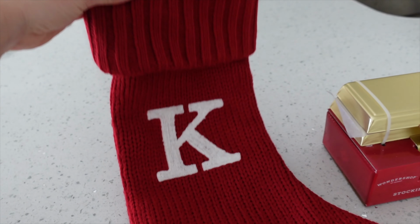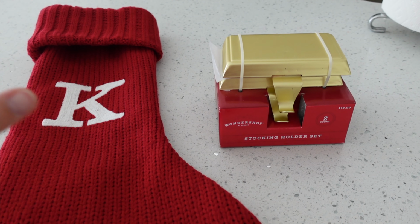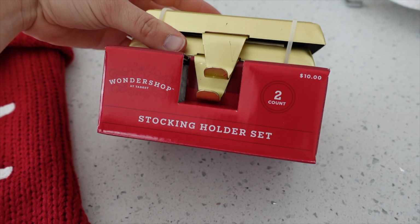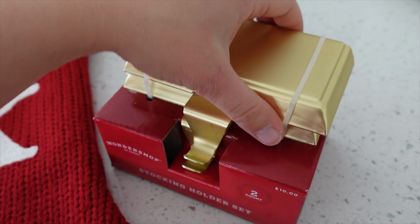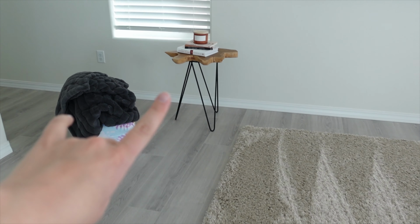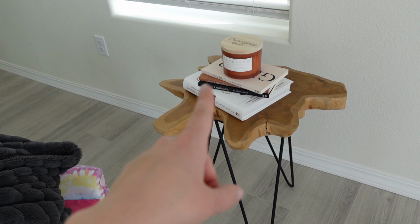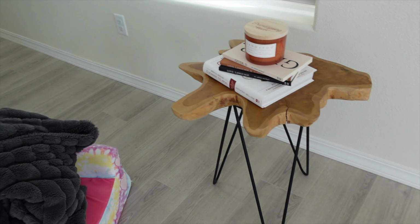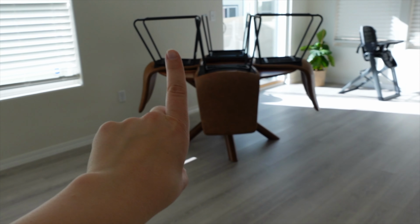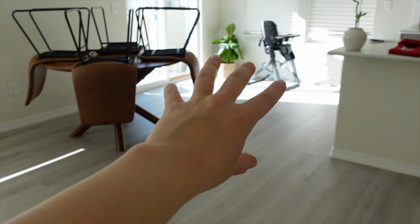Here's a stocking for Kyra that I got her last year. I didn't get myself one, but maybe one day. And then I got these little stocking holders. They're just weighted, and they're gold, which is pretty. I think I'm gonna put it on this little side table. I'm gonna clear this off and make it more festive because I got some new candles, and then probably move my table over and put that right there, because I have a couch coming soon anyway, so it'll be too close to the table eventually.